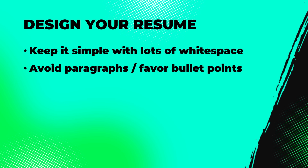If you write a paragraph about all the stuff you did at your job, I'm not reading that. That's too much information. You need to be scannable with your resume. So avoid paragraphs, favor bullet points, and don't write too many bullet points. A job should probably have 3 to maybe 5, more likely 4. Try 3 to 4 bullet points.